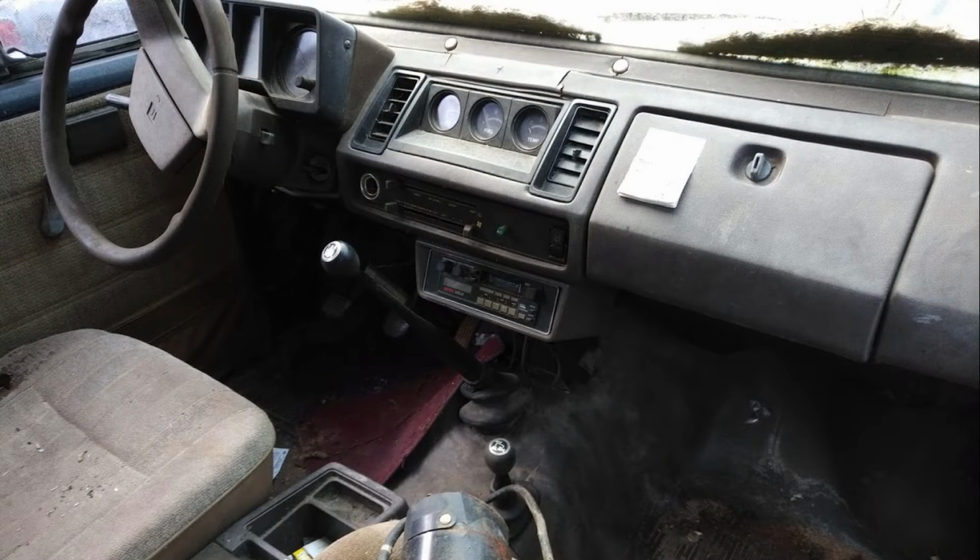Let's take a look at the Trooper's interior. Now, the good news is with a truck like this, it's so simple inside that there's really not much to break or to replace. That being said, the driver's seat was fairly well destroyed, at least on the left side where the bolster would be. It has fallen apart pretty dramatically, so I was fortunate to find a replacement driver's seat at a salvage yard in the Blue Ridge area. It'll need a good cleaning, but structurally it's in much better condition.